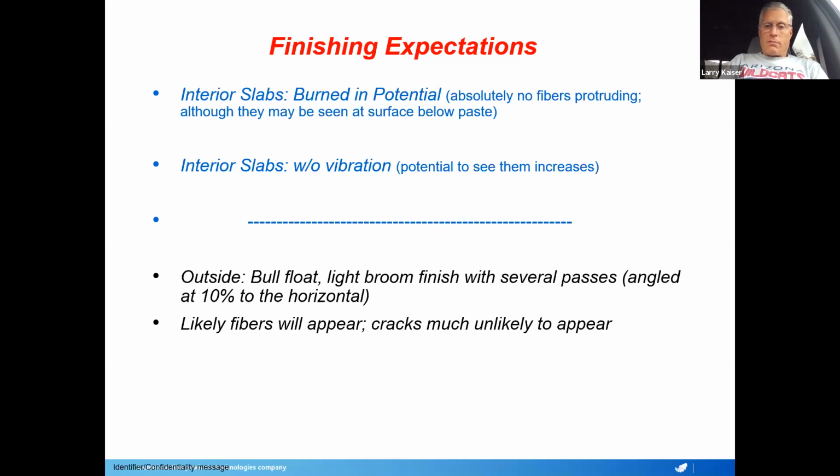If you have interior slabs without vibration, you do definitely have the potential to see the fibers increase, okay, without any vibration. For exterior, you would basically use a bull float and a light broom finish with several passes angled at 10% of the horizontal, meaning that if you've ever seen concrete for exterior done, basically they'll bull float it, make it nice and smooth, and they'll turn the broom over and they'll just rip the surface. You obviously don't want that to happen because the fibers are right on the top of the paste. So if you do that, you'll just grab a bunch of fibers and it'll be a mess.